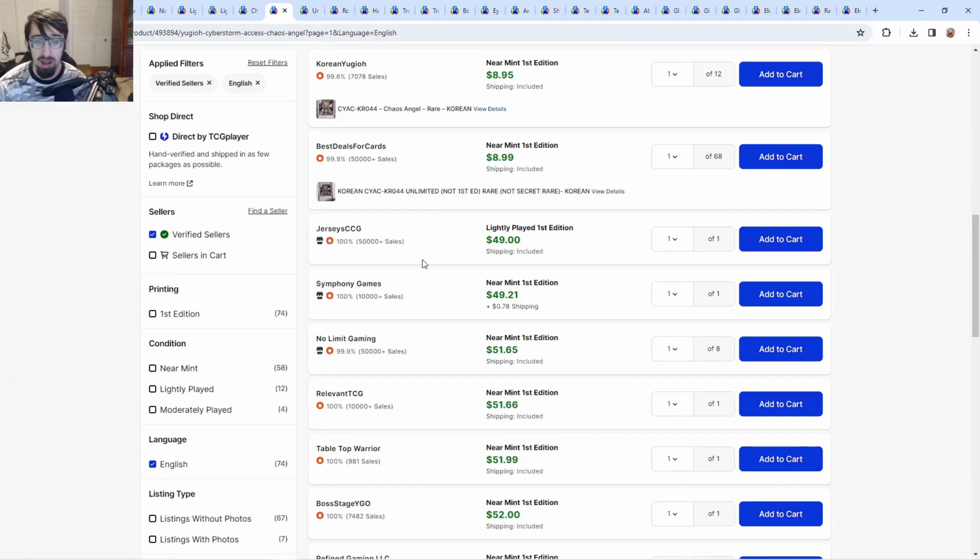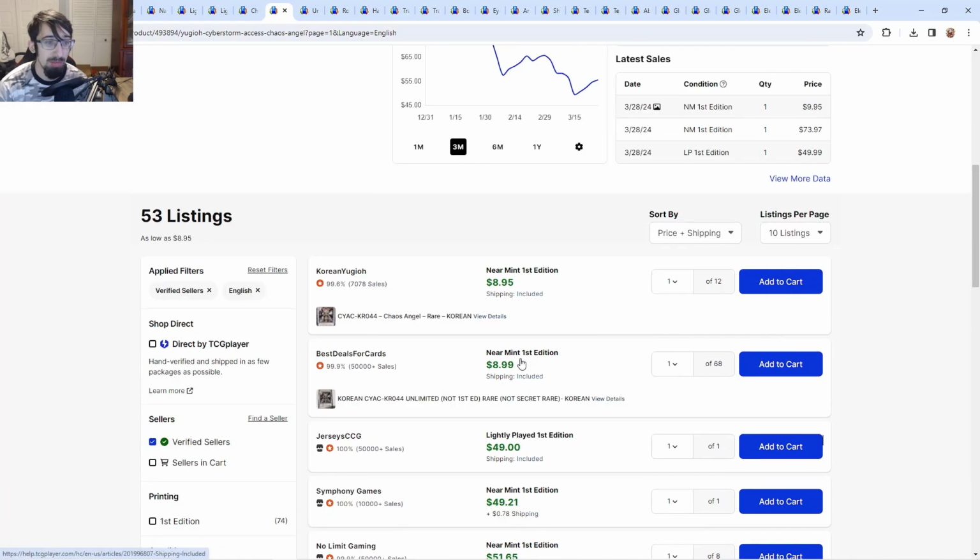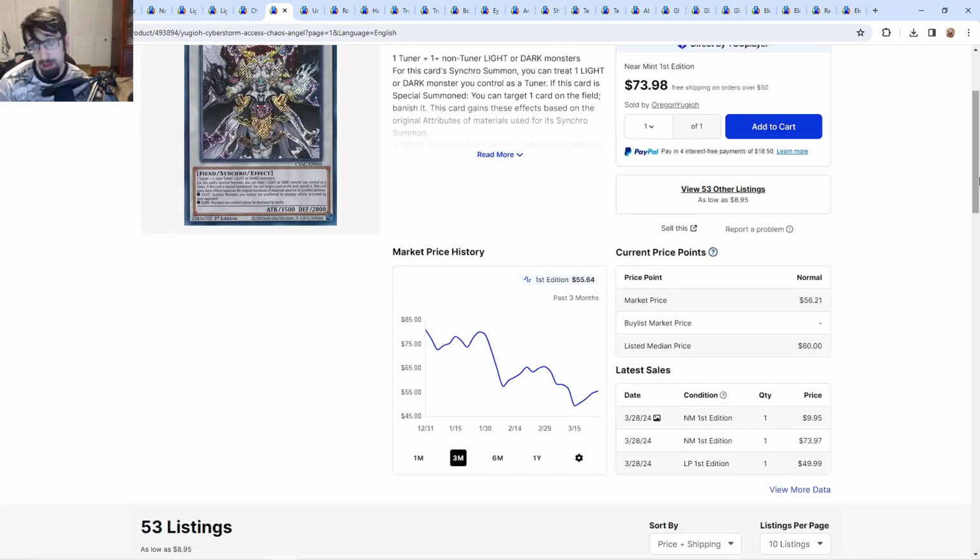But I mean, $50, at least it's a little cheaper. It's way better than the 80 and 90 it was. And can you imagine if it didn't have an LT? Where this could be? It could be $100.